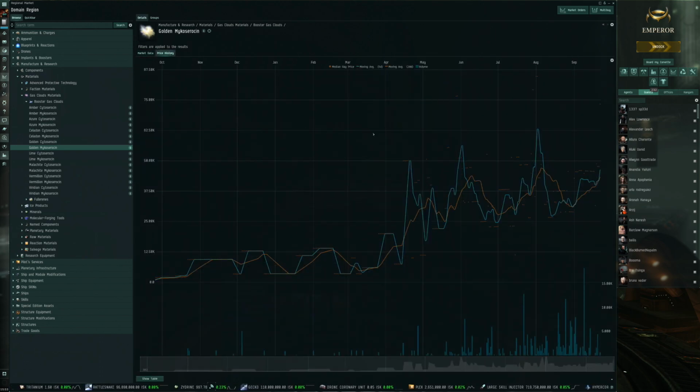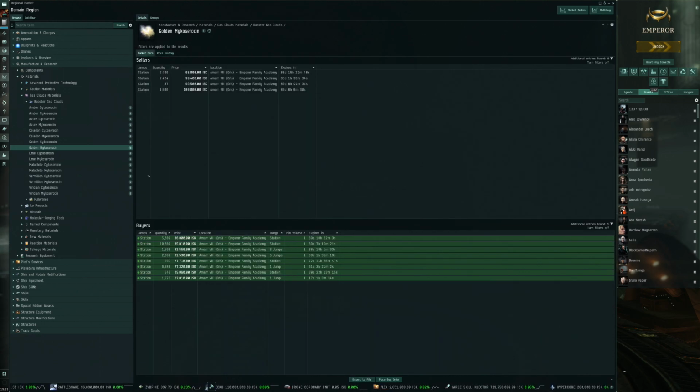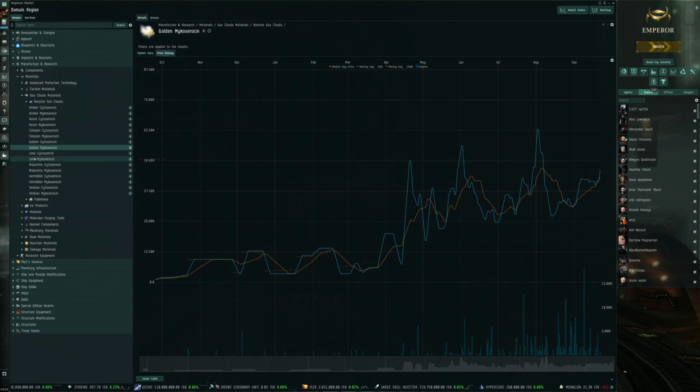So very unique market that is going to grow massively in importance. And again, I'm really curious. We'll take a look at all of this as well during Eve Talk, but what these buy prices could mean for buying in Amarr and potentially selling more quickly in the Jita market as well.